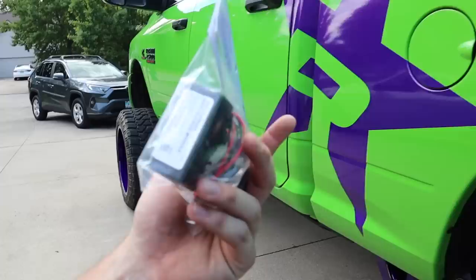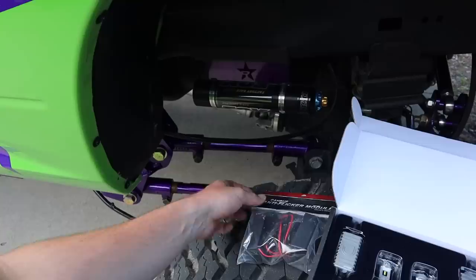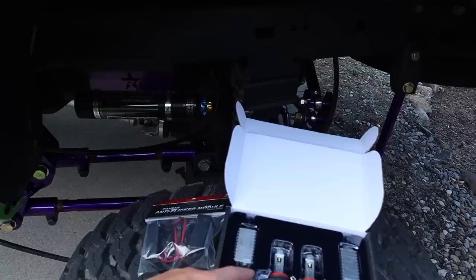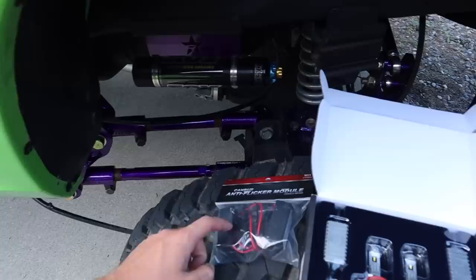If you don't know about the whole Chrysler thing, the electrical system in these trucks is a CAN bus system. That's how you can tell that a headlight's out or your tail lamp's out or something, you get the warning on the dash. As soon as you put something with lower resistance in it, like LEDs, the computer thinks they're out. So they'll either be out or they'll flicker or stuff like that. So this should cancel that out.